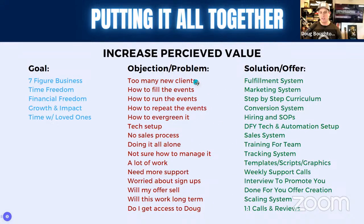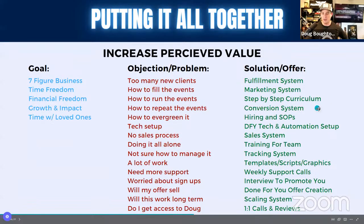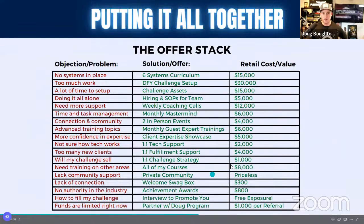Too many new clients? No worries. We have a fulfillment system. We help you make a database for your clients and hire a client success director or manager to help you with this. You don't have to worry about onboarding or fulfilling. You just focus on your event every month. How to fill events? Well, you've got to come up with a marketing system that works. How to run the event, step-by-step curriculum to show you step-by-step how to get it set up, and so on. So I find the solution. And now I can go here and create the offer stack.